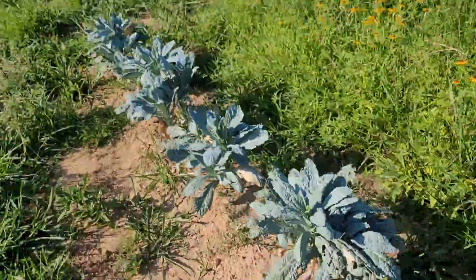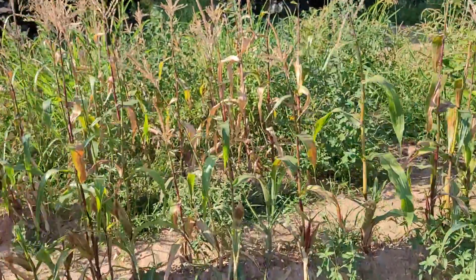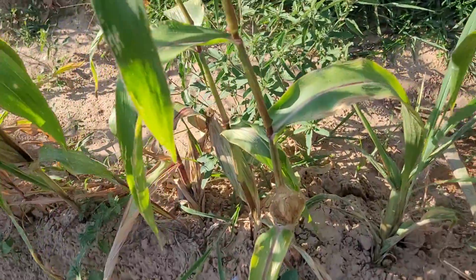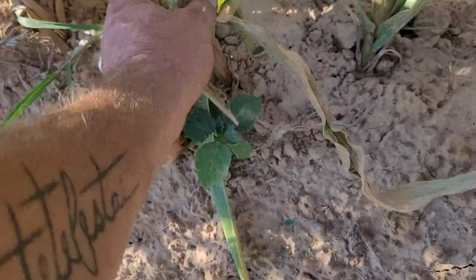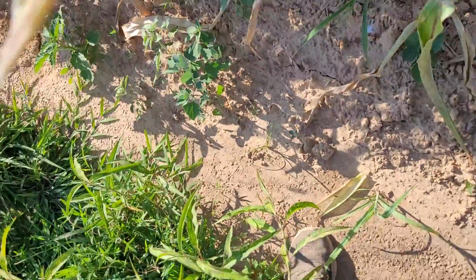So we got that. Here's a different shot of the corn on this side. And as you can see, like I said, I left a lot of these ears on here. Let's see if I can do this one-handed. A lot of these ears didn't have much on them.